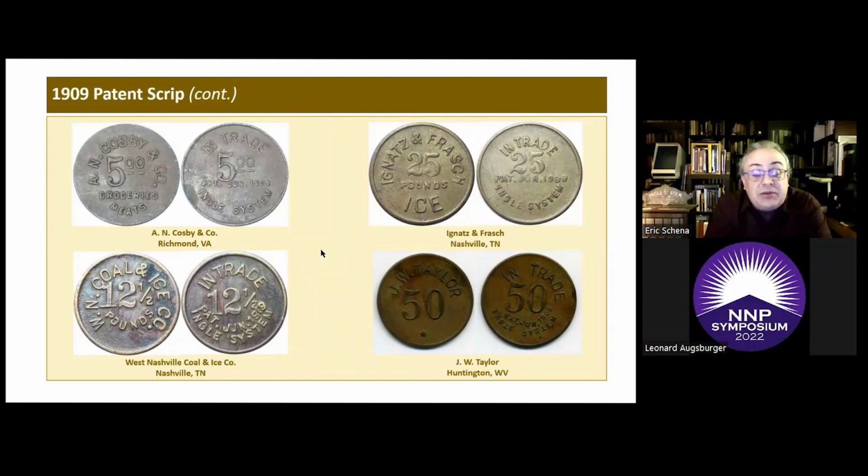Now, the West Nashville Coal and Ice Company, also in Nashville, was different altogether. They ordered a 12.5-pound token. It didn't specify pounds of what, though I suspected it was for either coal or ice, depending on what they wanted to use. But 12.5 is an unusual denomination for Ingle. This one is one of the rarer pieces.